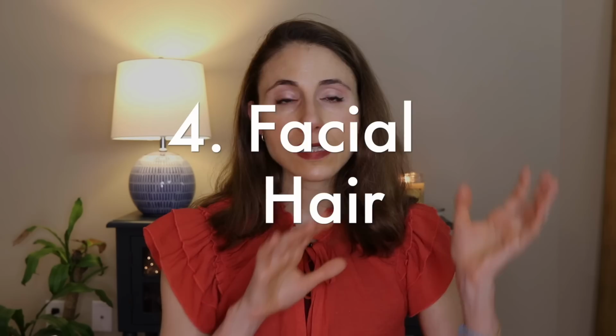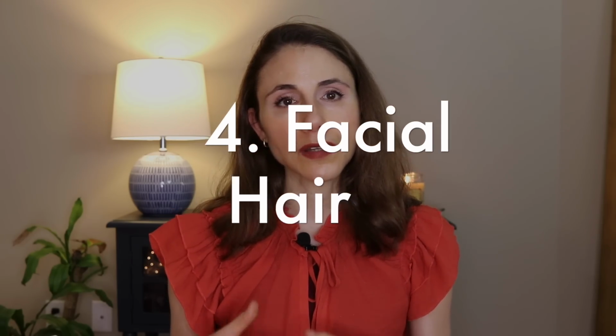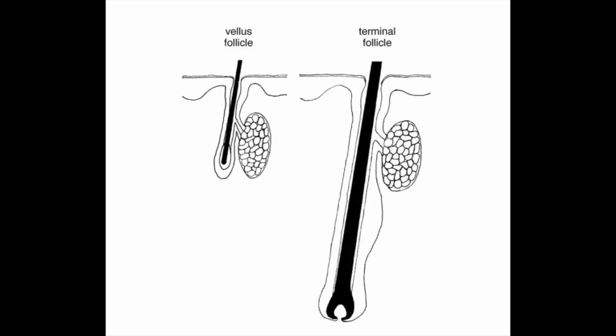Another thing you may notice is facial hair. As the female hormone levels decline, well, the male hormones, which we all have, they're more on the scene, if you will. And as a result, you may start noticing facial hairs appearing, because the hair follicles, they are sensitive to those male hormones, and you may get more of what is called terminal hairs, meaning dark, coarse hairs, as opposed to the peach fuzz that maybe you once had in that area. It's probably related to your genetics, underlying sensitivity of the facial hair follicles to those male hormones.